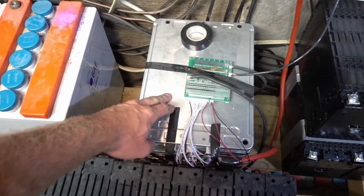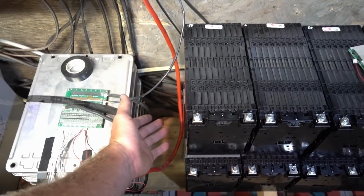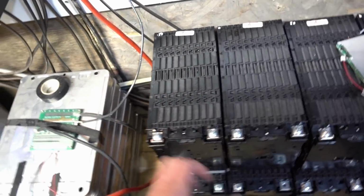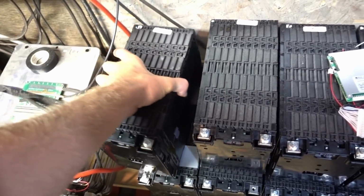Nissan Leaf battery's been doing amazing. So of these Ford batteries, well, they're not Ford batteries, they're actually LG batteries, at least I think they're LG batteries. I actually have not found anything on them anywhere. They're heavy as can be though.